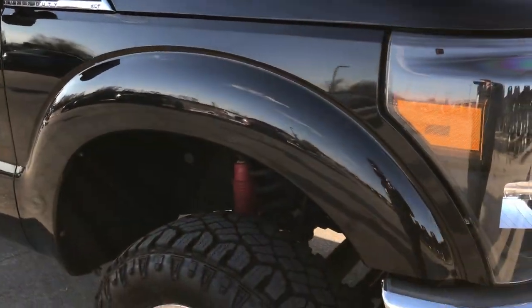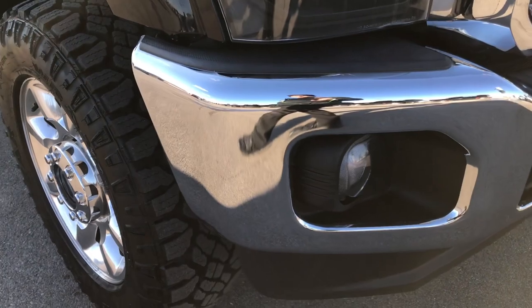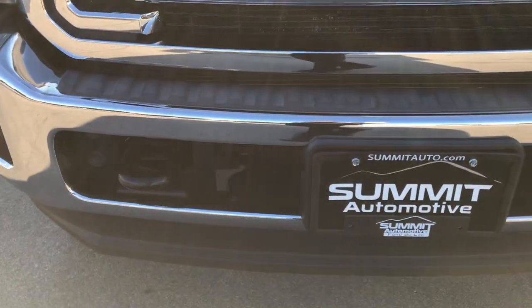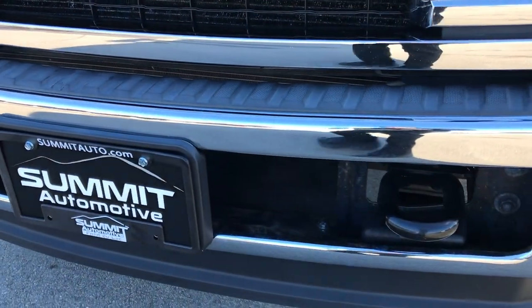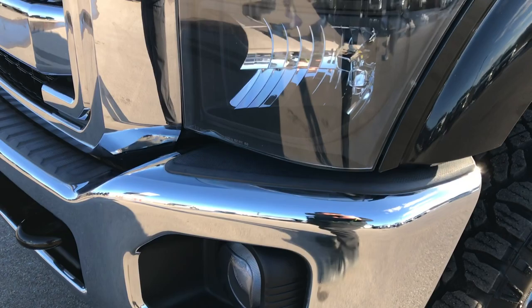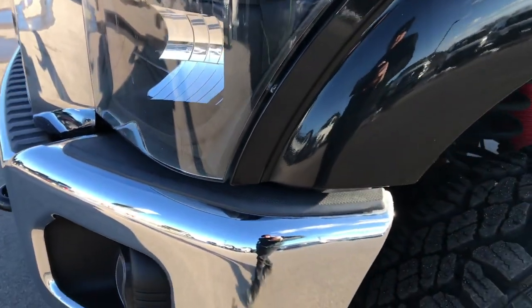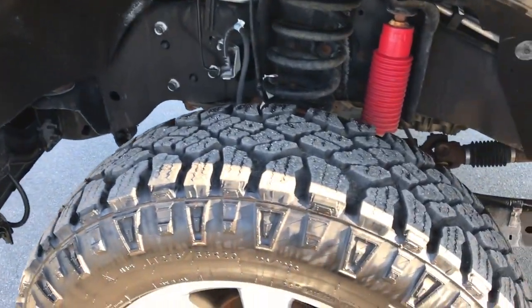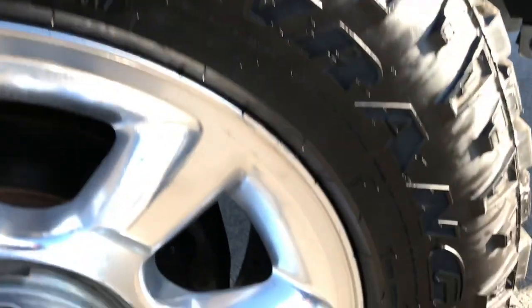This truck has the 6.7 liter Powerstroke diesel. From this HD video, you will be able to tell that this truck is extremely clean all the way around. Factory fog lights, has some blacked out headlamps. And we do have the original headlamps for this, if you didn't like those for some reason.